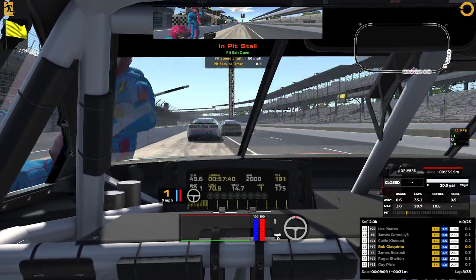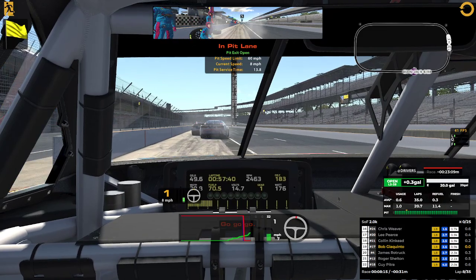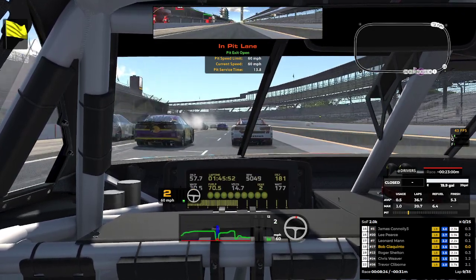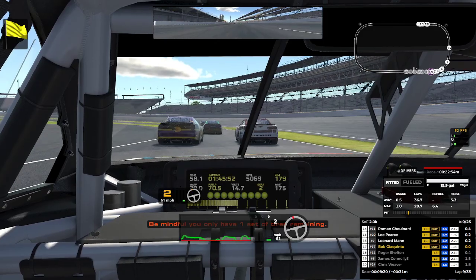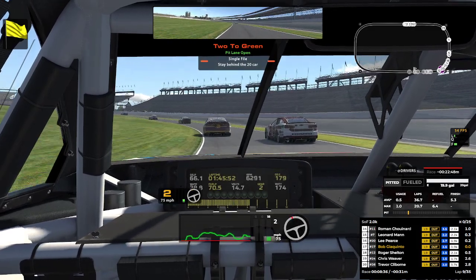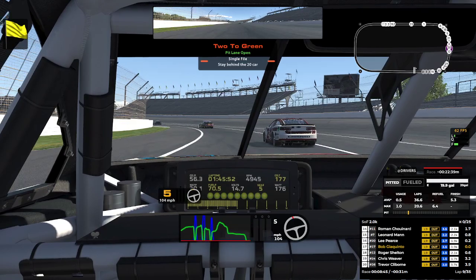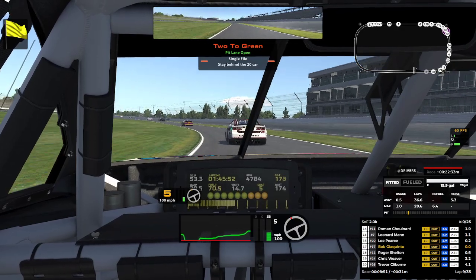Let's see. How are my tires? 97, 98. Yeah, 97's all around. Go, go, go! Be mindful, you only have one set of tires. Right. One set of tires has got to last us the rest of the race for the most part. Stay out of the grass, please.